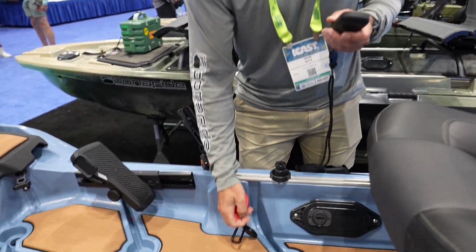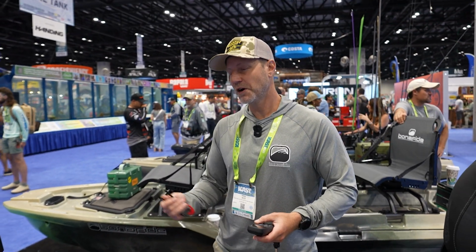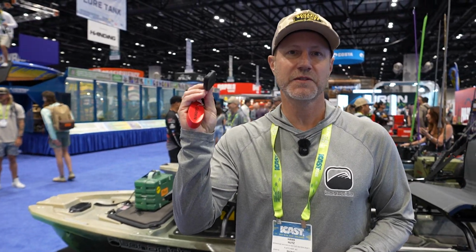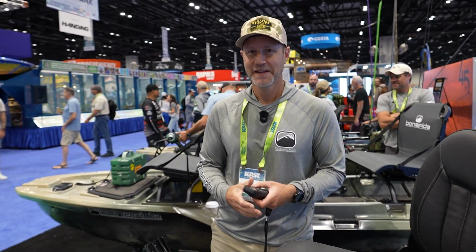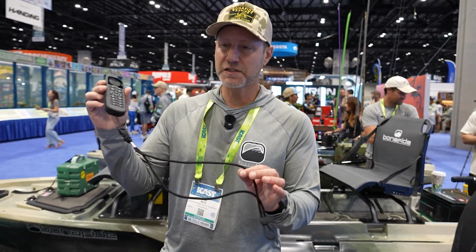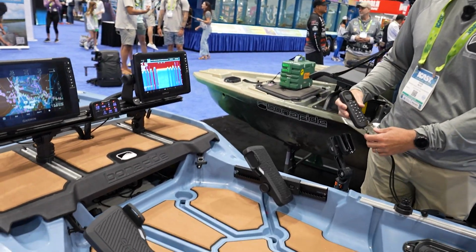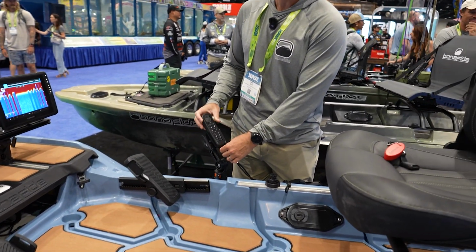Wow. So if something were to happen and you go in the water, this will shut the system off when you hit the water. So this is your man overboard. Keep it clipped to your vest. So that's really cool. You can steer from the remote, you can steer from the foot braces, and you can even steer from your watch if you have the Garmin watch as well. Oh yes, the watch.